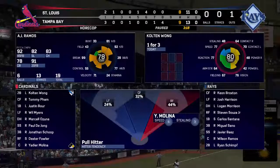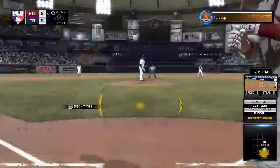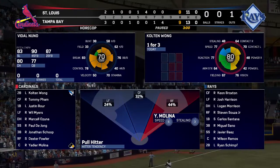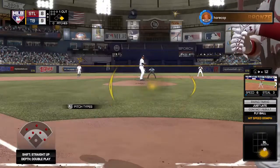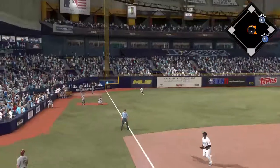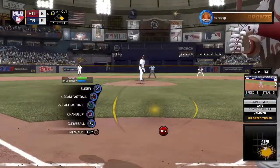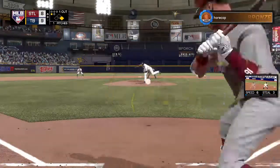Digging in and looking for more, Colton Wong. Vidal Nuno. First pitch on its way. Now a swing and a fly ball. Harrison giving chase, and they can't run it down. And action now in the Tampa Bay pen as it looks like a right-hander's begun to get loose.